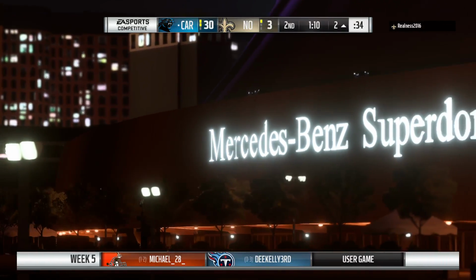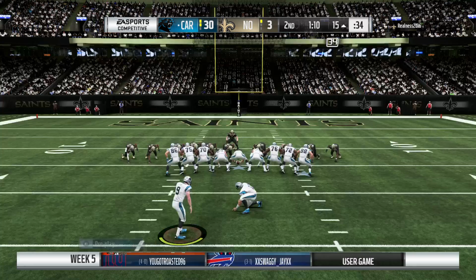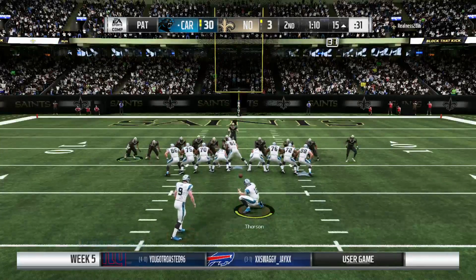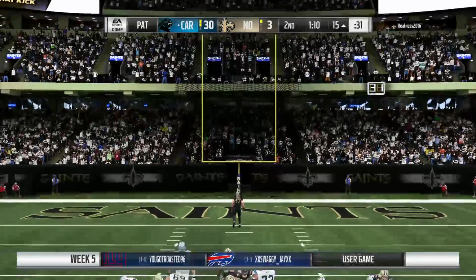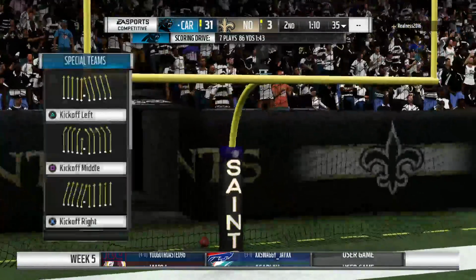Touchdown! Touchdown, baby! Gano for the extra point. Gano, the extra point, and the rout is on here in this 1st half.